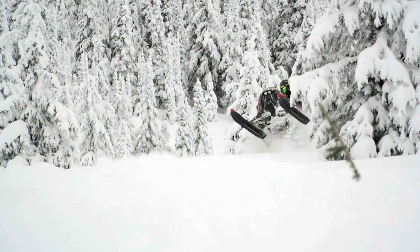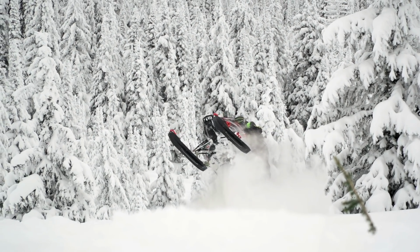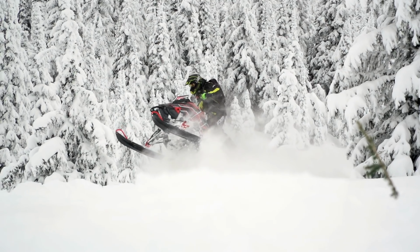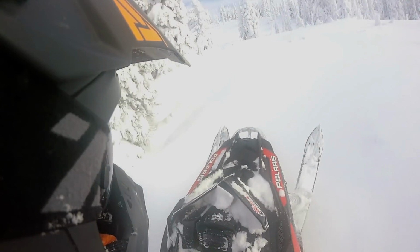And I've taken out groups of mixed riders where I've got really experienced guys riding with guys who maybe have been in the mountains a couple times, and I can get everybody to the same spots and have something for everybody to ride where we're still all in the same zone and we can still see each other. So it makes it really easy and really fun to guide up here because the terrain just works for us.